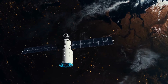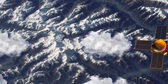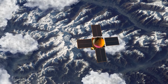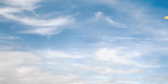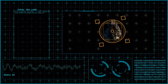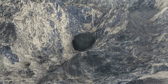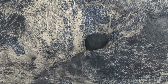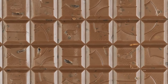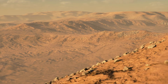Here's the sci-fi part. Satellites help researchers find meteorites. They use these space gadgets to spot the best places to search. Some of these meteorites are ancient, like 1 million years old. Now, when you think about how many meteorites there are, it's a bit like a pie chart. If you measure their weight instead of just counting them, things get interesting. Antarctica's slice of the pie gets smaller. On average, an Antarctic meteorite weighs about 2 ounces, like a small bar of chocolate. Oh, chocolate. But in the Sahara, they've got all sizes, so the average is about a pound.